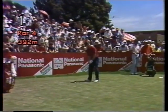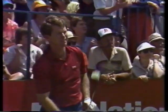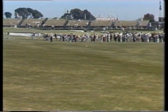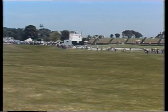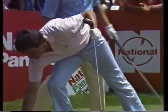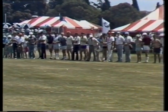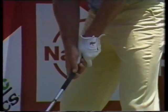Well, now, Tom Watson driving from the first. Good looking swing. Very long hitter. His length is really underrated in golf. Ian Baker Finch. I don't know about who the gallery want to win, said Jack. Yeah. Fine tee shot. Well, what a trio this is. Watson, Baker Finch, and now Norman.